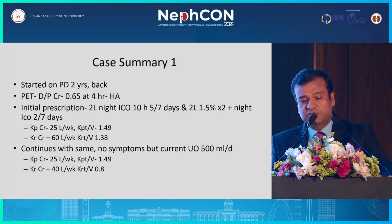Well, the prescription which I followed was, and I started it 2 years back, we did her PET status, she was high average. So the prescription which I followed was 2-liter night well of icodextrin, 5 out of 7 days. So she went to the office, she came back, she put in an ICO exchange. Morning, she disconnected herself from the PD, went to her office and did nothing in the office.